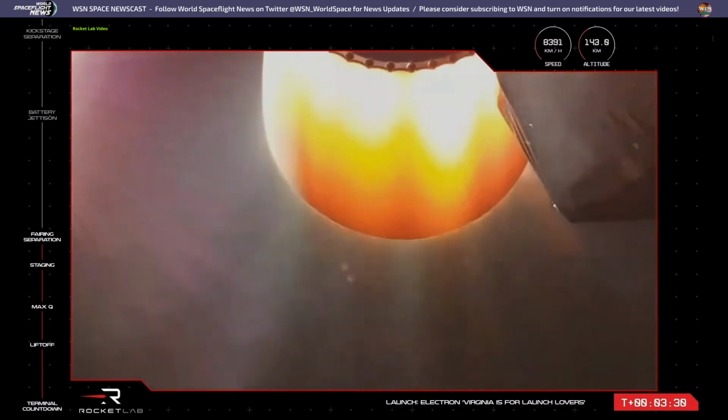Guidance is nominal. Stage 2 propulsion, holding nominal.